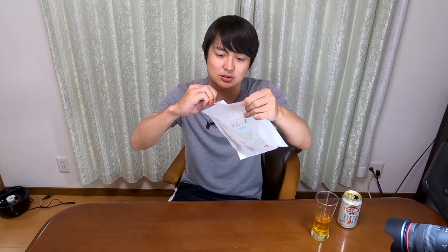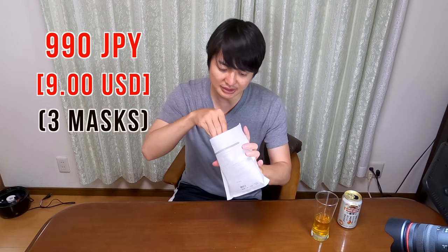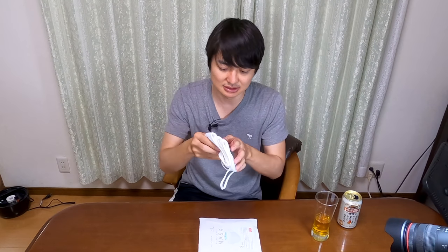I realized that we probably need to wear a mask for a very long time, so I decided to buy this. However, I couldn't find it in any Uniqlo, but finally I found it, so I wanted to share how it looks. Oh, by the way, this one was 990 Japanese yen. And I believe there are 3 masks inside.